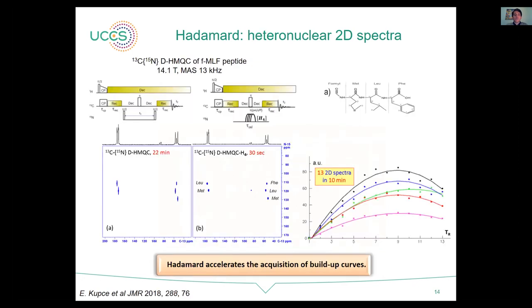And ADAMAR, so here it can also work for HMQC. So it's a special HMQC because it's through the dipolar coupling because we are in solid, but we probe carbon, nitrogen proximities. And because you have a limited number of nitrogen peaks for this peptide, you can use ADAMAR and reduce the acquisition of a 2D spectrum from 22 minutes to 30 seconds. And this is especially useful to measure the buildup of the signal as a function of the defocusing and refocusing delay.